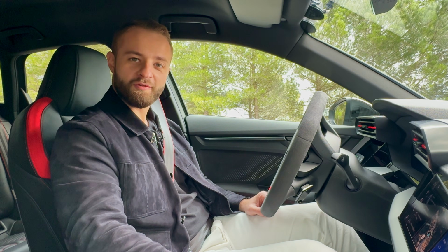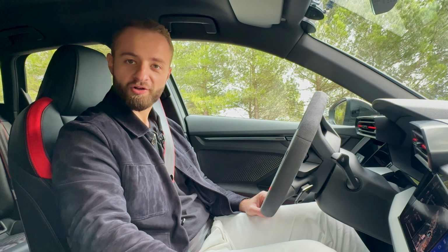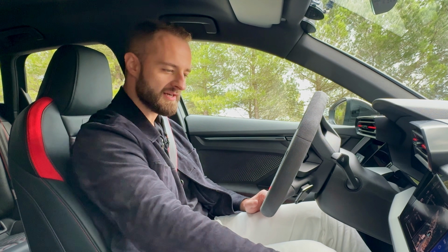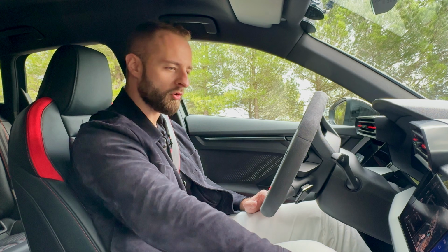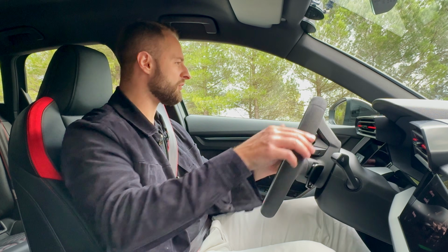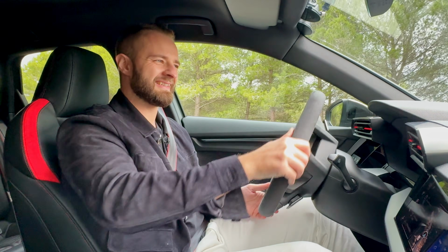What you have heard now is the so-called performance start, the emotional start, and that's how this car actually is. But before we go into dynamic mode, let's start with efficiency mode, because I think efficiency is really a very interesting mode. To me, it's either efficiency or dynamic mode.